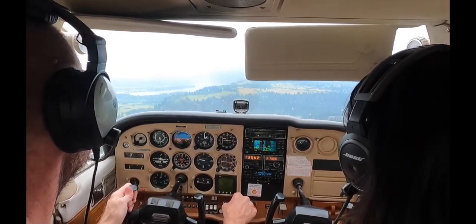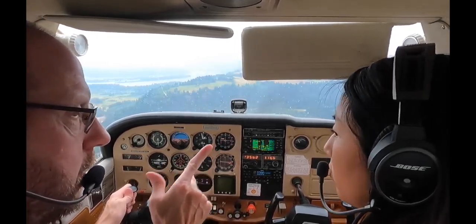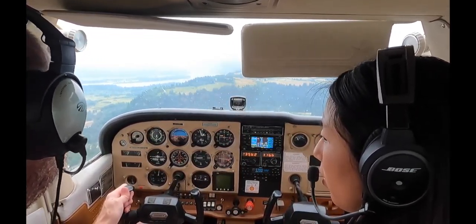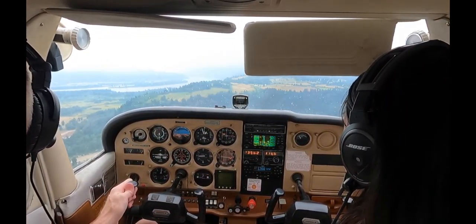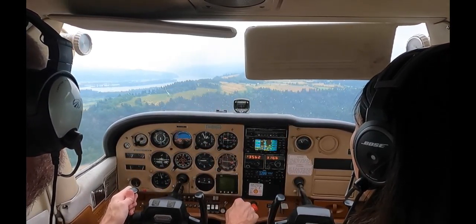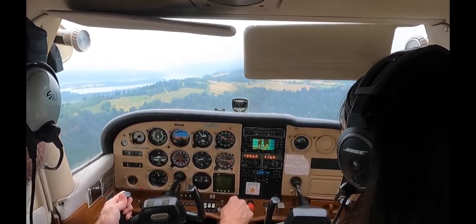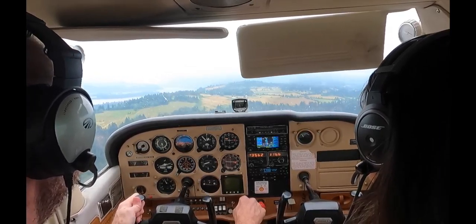Right. Good, so we're a little far from the airport. Okay. So we turned out too far? Yeah, a little bit of a long crosswind. Okay, we're abeam the numbers. Okay. Power's back to 15. Power's back to 15. Good. Hold altitude for a little bit. Okay, yep. So we can slow down.